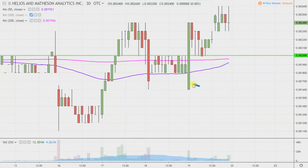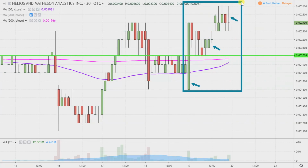Instead of each one of these candlesticks here representing 1 day's worth of price action, which is what you would normally see, each one represents 30 minutes. So all this here may look like several days worth of time. It's actually today's price action broken down into 30-minute time slices.